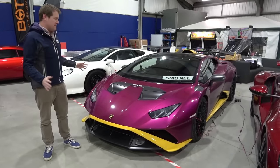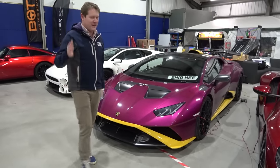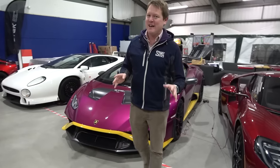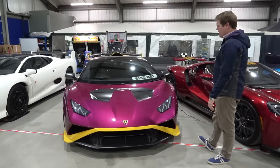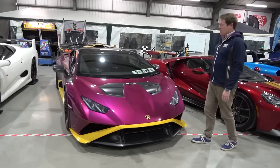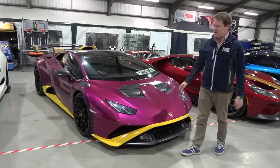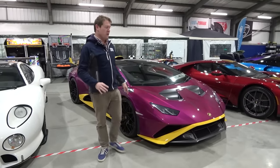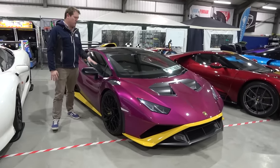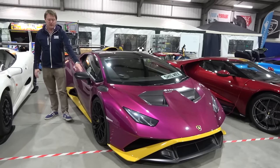So I've owned it for about 15 months at this point, after talking with Craig there for so many years about one day buying a Lambo from him. Since then, it's done around 4,600 or so miles in total, coming up to 5,000. It's had a one-year annual service, but you actually get with these a four-year service plan, so you don't have to pay anything for the services over the first couple of years.